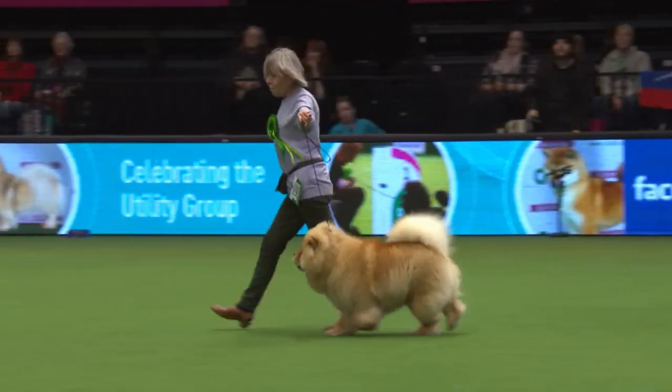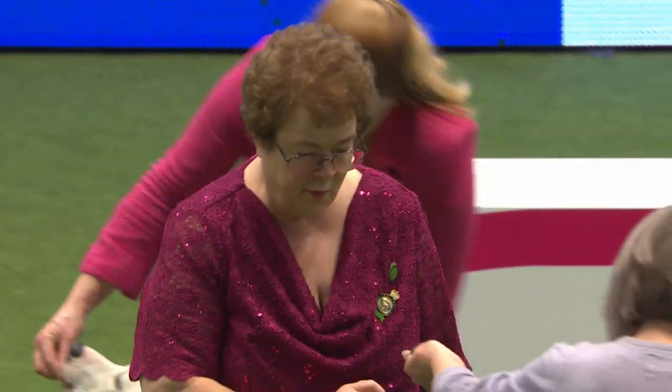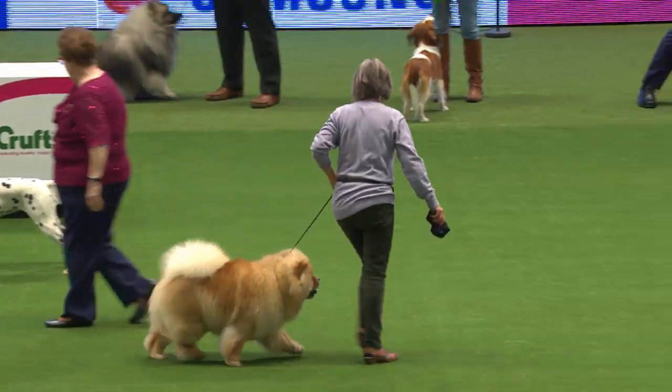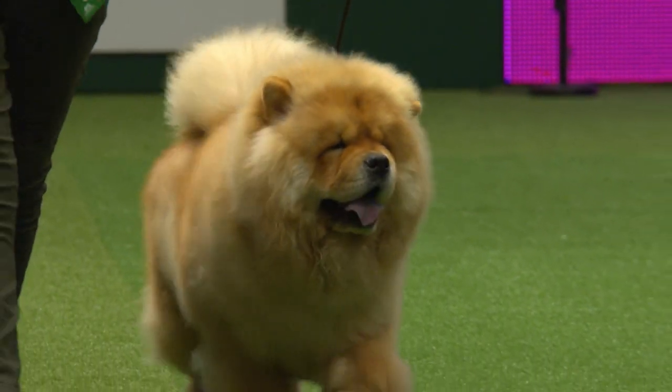And this one really did beat all comers. I think the open dog class, there were 19, 17 of which were champions, and yet this puppy's come out on top of them all. That really is quite remarkable, isn't it? The characteristic rolling gait of the Chow Chow, and just look at that blue tongue.